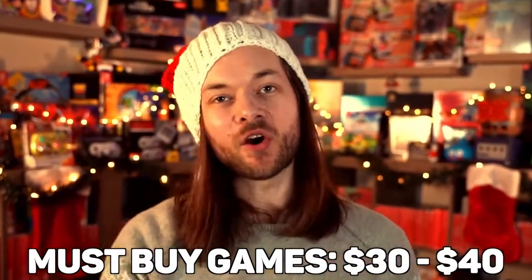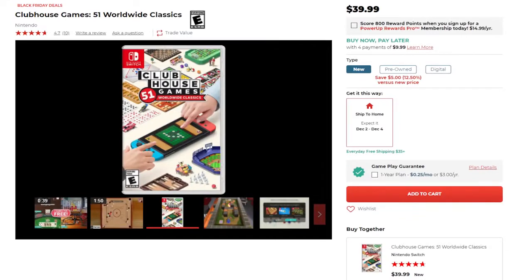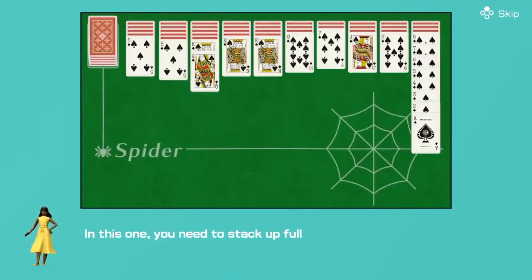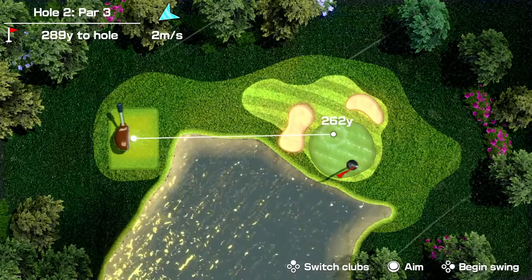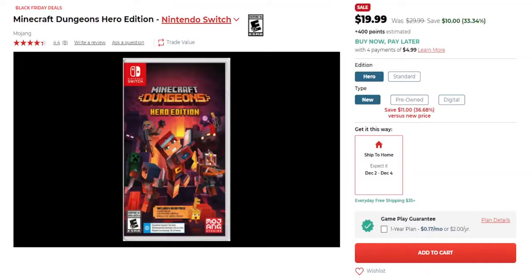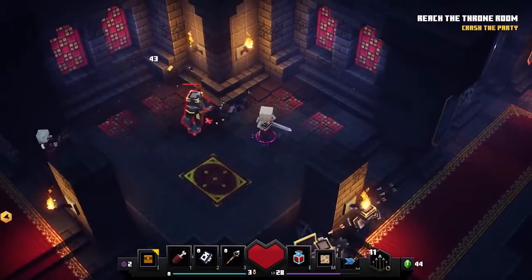Now, let's look at the $30 to $40 must-buy games. So a couple of new games that came out this year, starting with Clubhouse Games 51. This game is a pack of 51 other games ranging from board games to card games, but it's great family fun. Minecraft Dungeons is another new one. It's a dungeon crawler kind of like Diablo, but more child-friendly. I actually really liked it a lot.